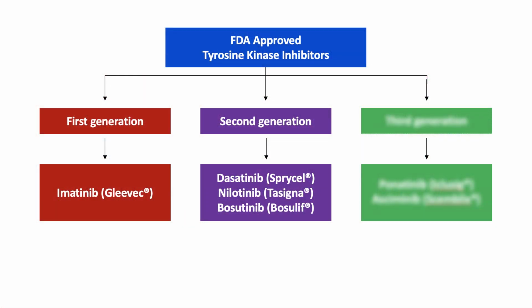Now, with the development and advances of science, we have newer drugs, what we call the second generation or the newer options, which are three: Sprycel or dasatinib, Tasigna or nilotinib, and Bosulif or bosutinib. They are all equally effective with different side effect profiles, but they all lead to fast and deep responses in patients with CML and can put the disease under very good control.